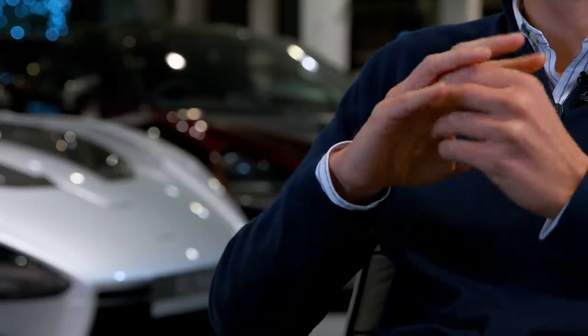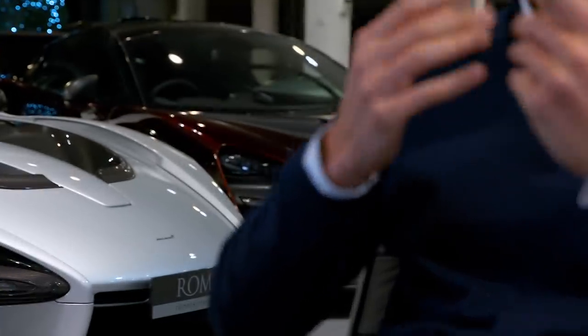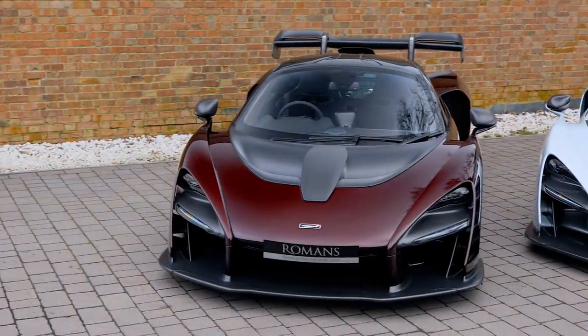I know they're building electric powertrains. Their cars are winning awards left, right and centre. McLaren are a cutting edge company, and I think the future for them actually looks pretty damn good. So back to the Senna.